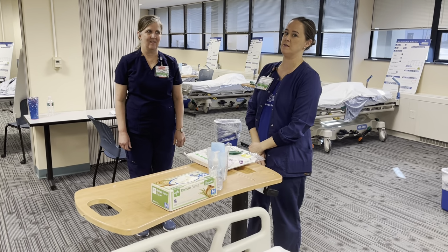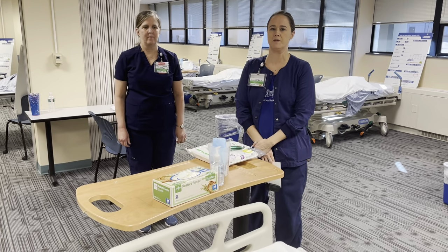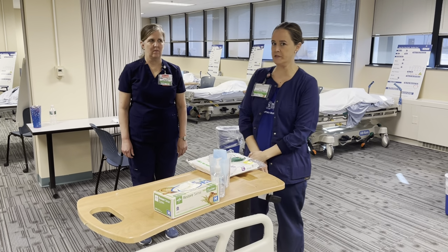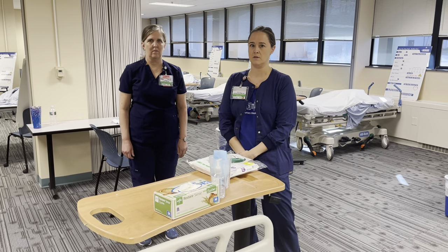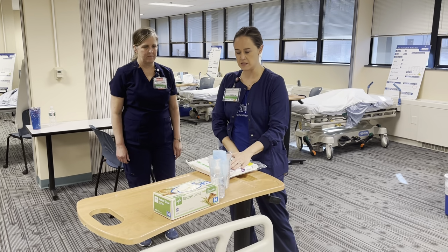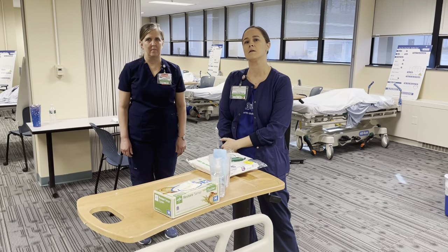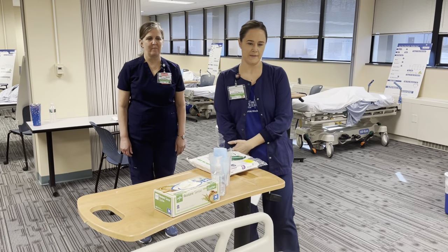Yes, I will grab Janine to help me. What size would you need? 16 French should work. Okay, and how would you like the Foley secured? Let's use that securement device that comes in the kit. Okay, sounds good. Does the patient know I'm coming? He does. I already told him that you're coming, talked about it, and he should have no questions at all. Okay, great. Thank you.